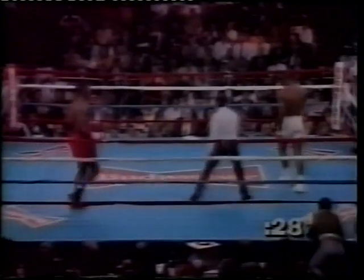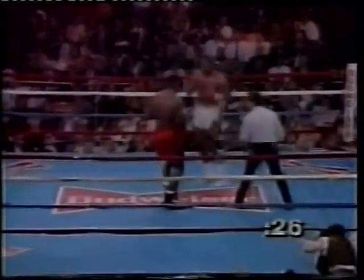There is a three knockdown rule in effect. If Biggs is knocked down once more in this round, this third round, that will be an automatic conclusion. The right hand thudding through from Lennox Lewis. Desperate moments here for Tyrell Biggs. Lewis is looking to finish it. Uppercut right. Biggs is all over. That is it. Finish. Third round. Lennox Lewis does the job.